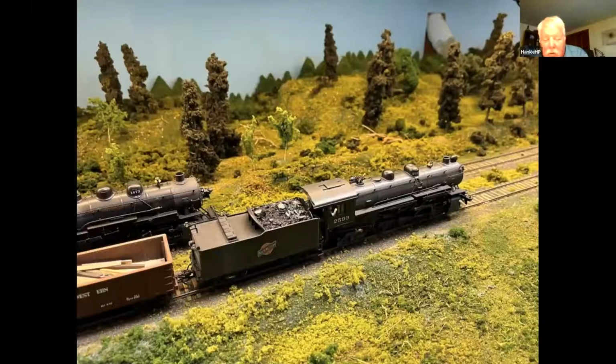Okay, so yeah, this is the Northwestern. And that's my model, that's my focus. So I've got a cut and fills there. Next picture.